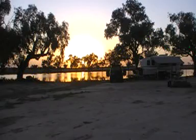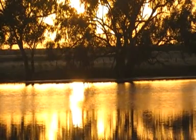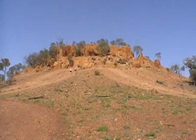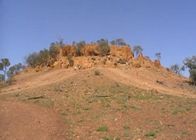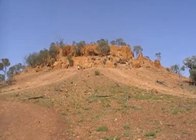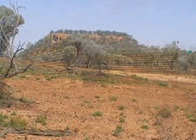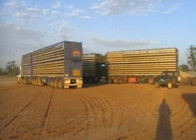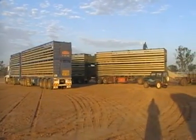What a wonderful way to start our Quilpie experience with a beautiful sunrise. This is Baldy Top, just outside Quilpie. This is early morning on the Friday morning, loading sheep.